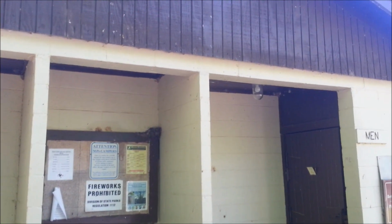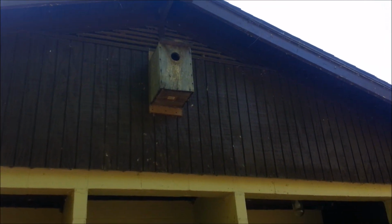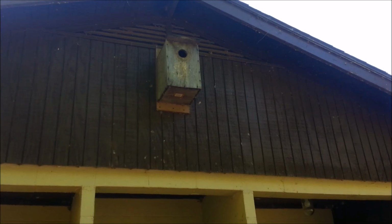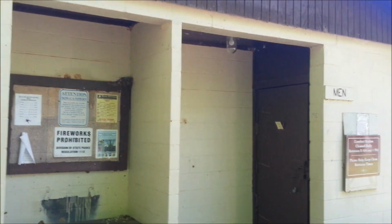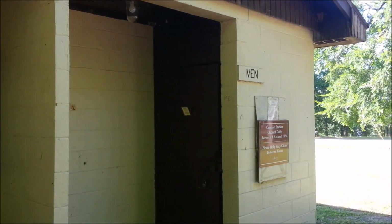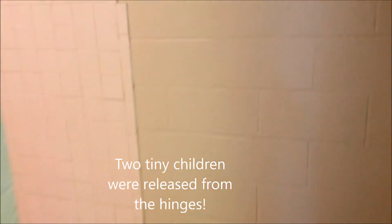Okay, my usual take on this. Oh, there's even a bird's nest up there on the side of the restroom. So we're at the restroom, pretty close, right next to us, really, actually. And this is a different door opening than I've seen. Let's see what we got in here.